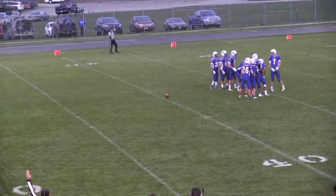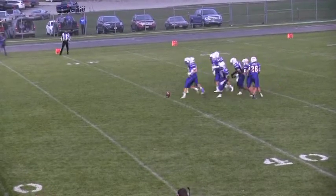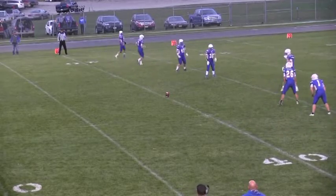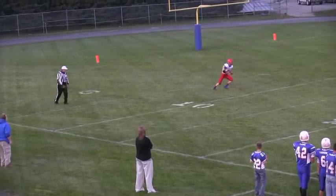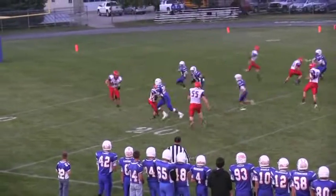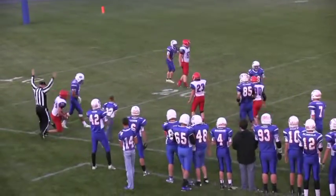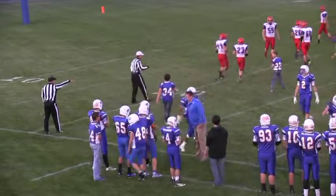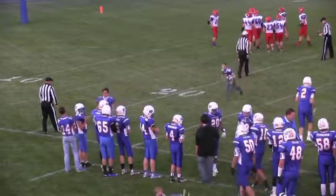Tyler Rozelle sets to kick off for the Monarchs. Deep for the Patriots are Hamilton and Hofer. Hamilton at about the 7, hands it off to Hofer. Hofer coming around the right side of the field for him. Brings it out to the 21. 14-yard return by the Patriots.